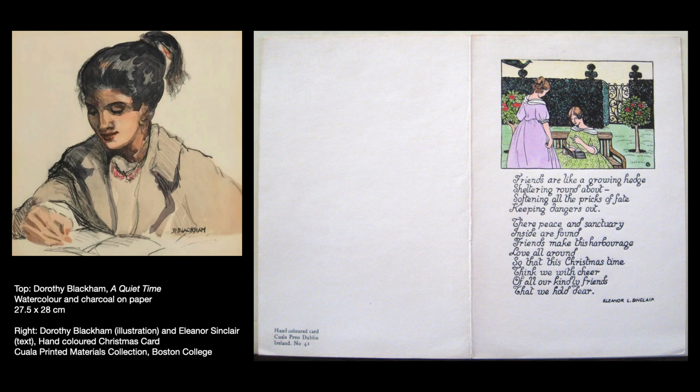Which is a hand-colored illustration that was one of the Christmas cards, I believe, issued by the Koala Press. Anyways, looking at the portrait on the left of the screen, I'd say, while it's not perhaps particularly as technically adept as maybe some of Dorothy Blackham's contemporaries, I think it does give us a sense of this interest in the human spirit.